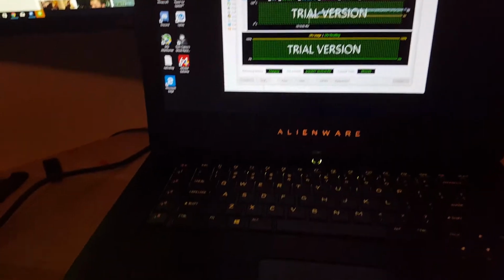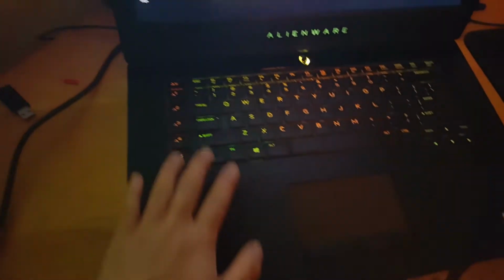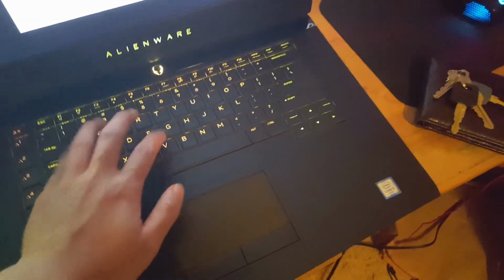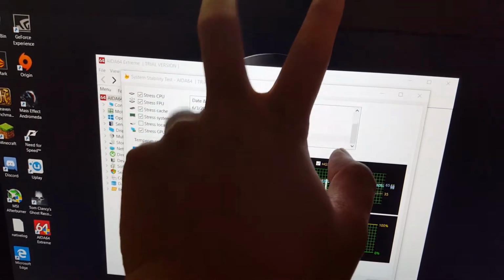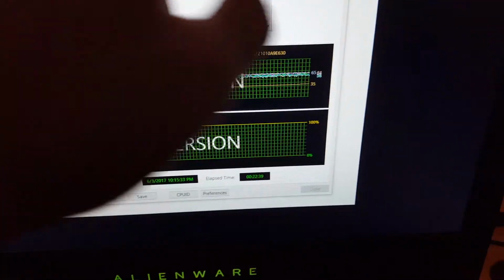Now I'll take this time to go over a little bit more of the build quality here. This keyboard has a matte plasticky finish, while the palm rest is that matte rubberized coating, which I'm not really a fan of because those things are extremely hard to clean. I believe these are two microphones, and they're noise canceling, I think. I'm not 100% sure, but it looks like one's a main and one's a noise canceling.